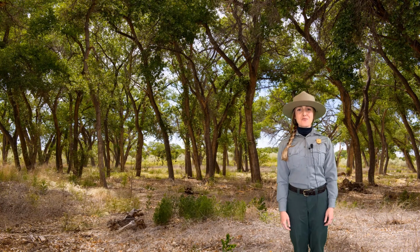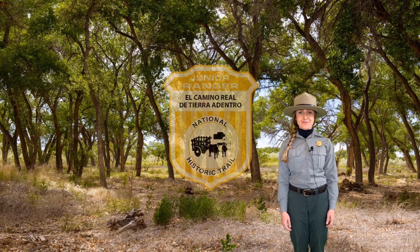Here we are along the Rio Grande. Let's talk about the history of the trail. Over 400 years ago, in 1598, Juan de Oñate led the first Spanish settlers up the Rio Grande on what would become El Camino Real de Tierra Adentro.